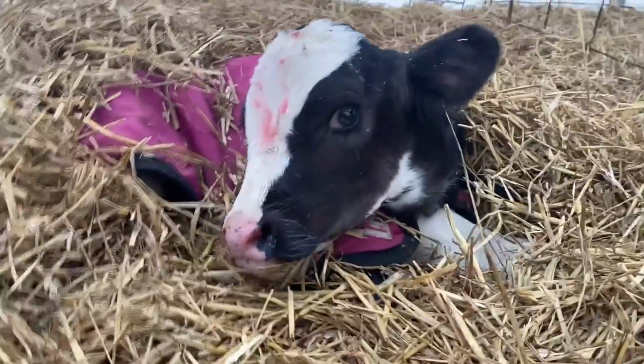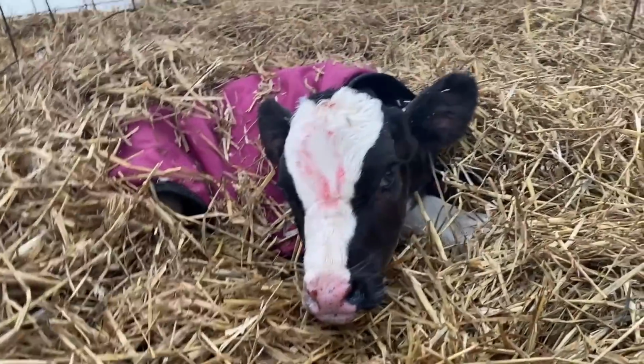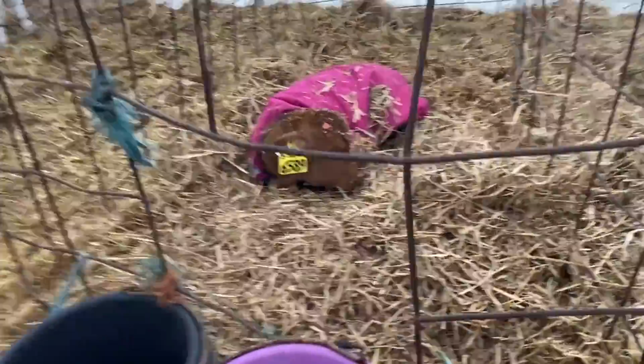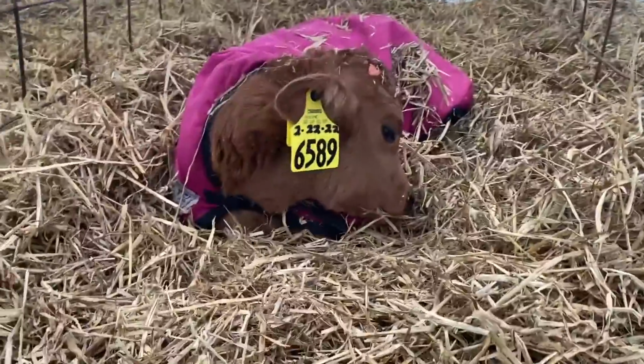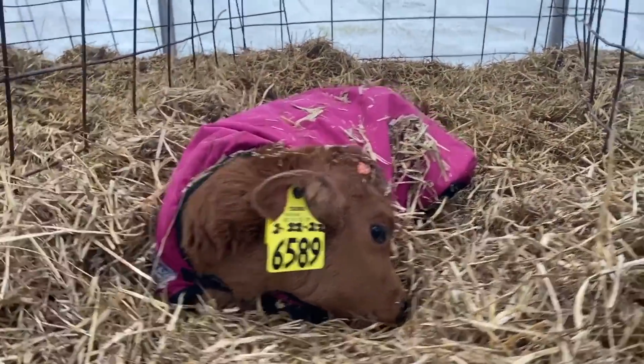Here's Roger. He's doing really good today. You can see he's a lot more lively than he was on Friday. Love you, buddy. And then this is Rice Crispy. She has her dehorning paste on, and you can see that little spot on her head.